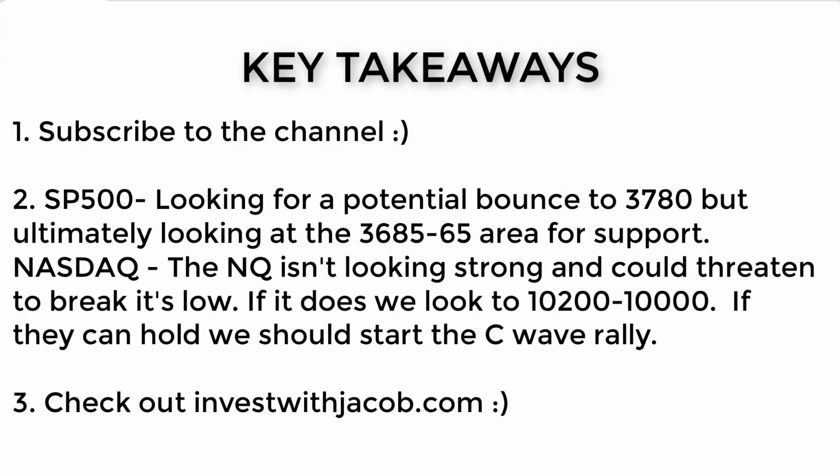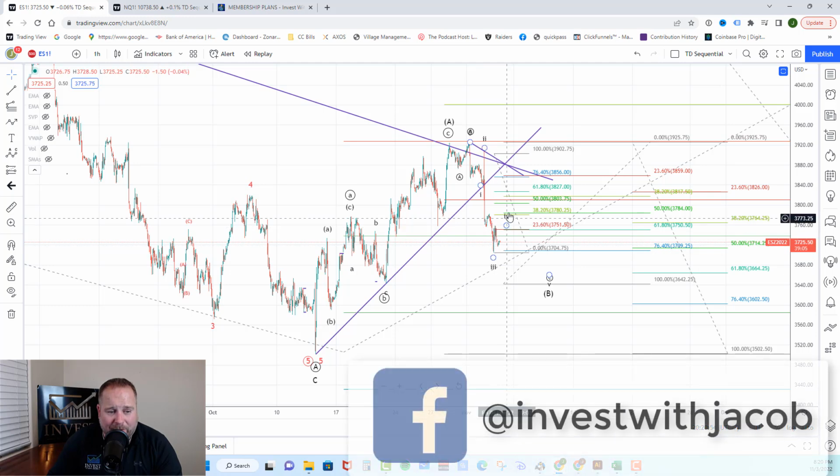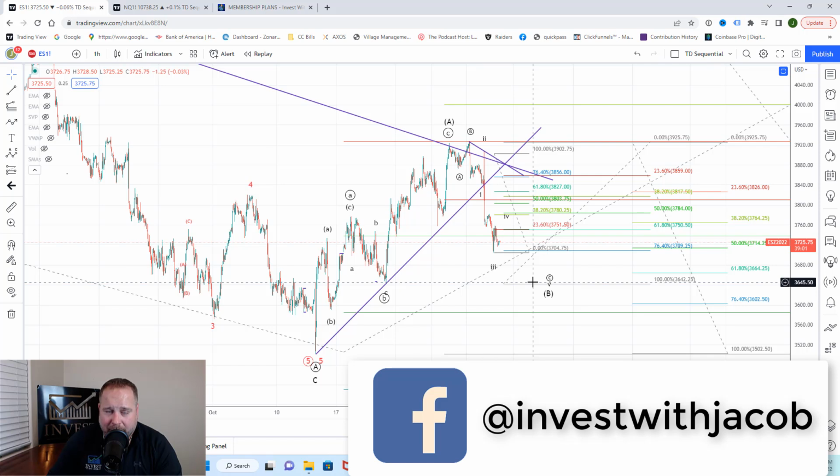All right, key takeaways for today. On the S&P, they need to hold support, which is as low as 3665 all the way down to 3600. We would much rather they hold the 3600 area. We do have a potential wave 4 building that would come up to 3780 first and then come back down into support. But if they do blow through 3780 and then 3803, we could count this as a bottom and maybe be starting that C wave up toward the 42 to 4300 area.